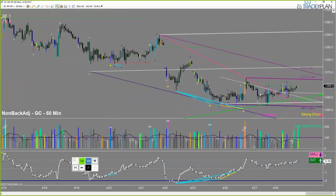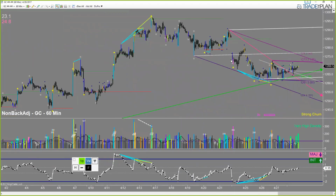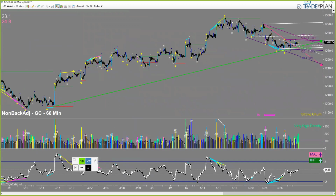Well, it's not all that important where we're at right now, but basically what I've been thinking is that this was a corrective move back down out of this high. The problem with that is, as you guys remember from last week, that high that we had in gold was at probably the most obvious, I think it was 7 or 8 different areas coming together at this high. So it was just an enormous confluence of areas in the market geometry and fibs and everything else.